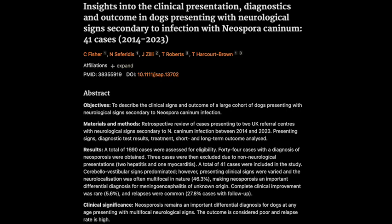Right. But here's the tricky part. The symptoms of caninum and even what you see on the MRI can look a lot like MUO, so it's really hard to tell them apart just based on those things. So how do vets make sure they're not misdiagnosing caninum as MUO? Or the other way around?